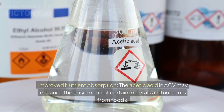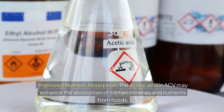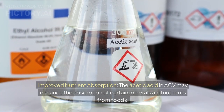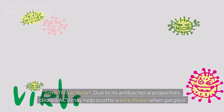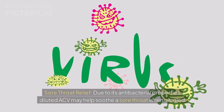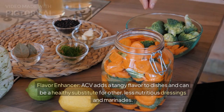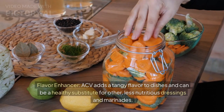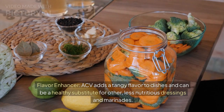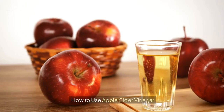Improved nutrient absorption. The acetic acid in ACV may enhance the absorption of certain minerals and nutrients from foods. Sore throat relief. Due to its antibacterial properties, diluted ACV may help soothe a sore throat when gargled. Flavor enhancer. ACV adds a tangy flavor to dishes and can be a healthy substitute for other, less nutritious dressings and marinades.